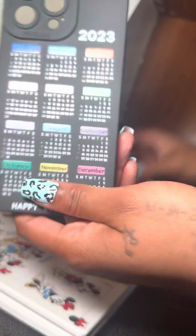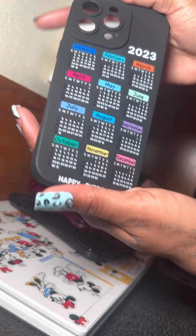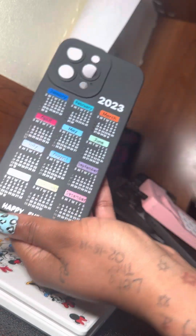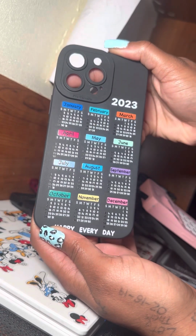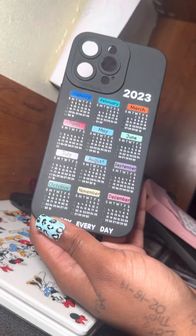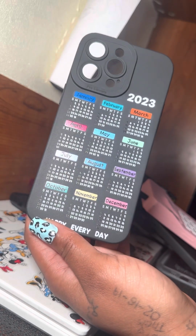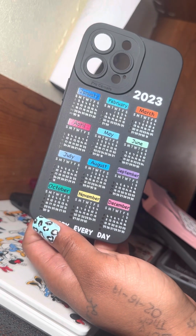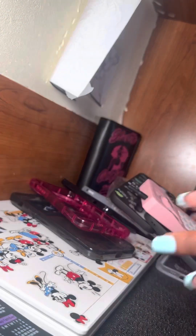So first up, we have this 2023 monthly calendar, which I really like, because sometimes I don't be knowing what day it is. So I think that's a plus, you feel me? We're in March right now, currently. Today, look, it's March. I want to say it's the 24th, March 24th or 23rd, one or the other. But see, I don't be knowing the day, so that's good. And I like that. It's very cute.